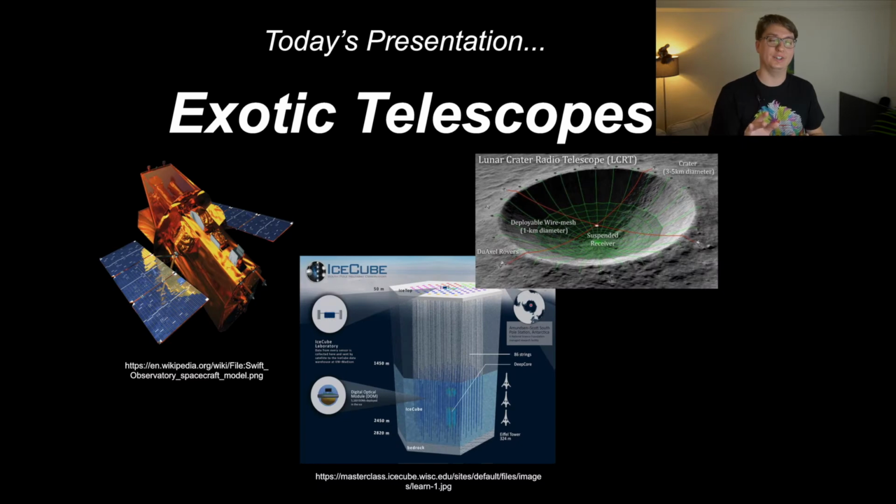So today we're going to talk about exotic telescopes. These are just telescopes that are different than when we normally think about telescopes, putting a lens and looking up in the sky. A lot of these use completely different techniques to see completely different messengers and different things in the sky than what we may be used to.